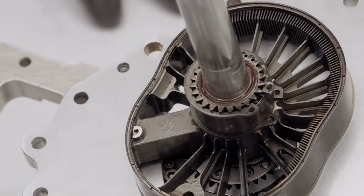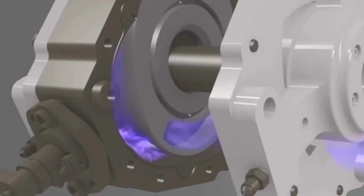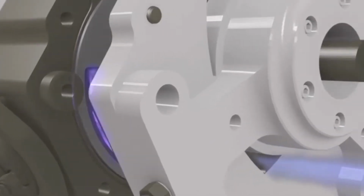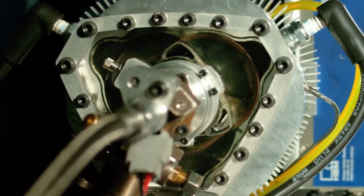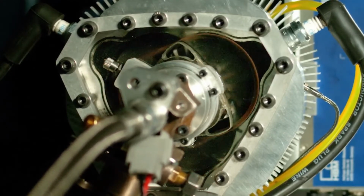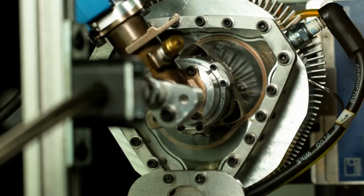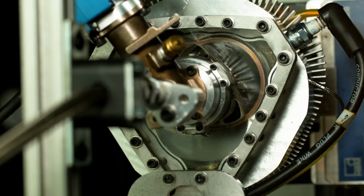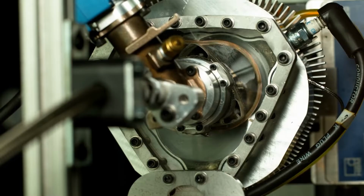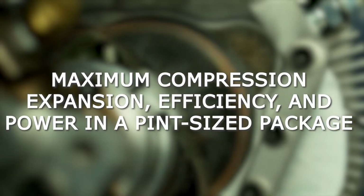So, how does it work? The X-Mini is a pocket-sized dynamo that runs on the Liquid Piston rotary engine concept. It's compact, operating on 3 working chambers, each with its own spark plug. The magic happens inside those chambers, where the air-fuel mixture gets compressed and ignited, spinning the rotor and producing mechanical might. The goal? Maximum compression, expansion, efficiency, and power in a pint-sized package.